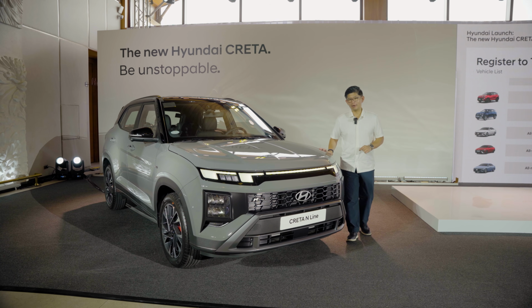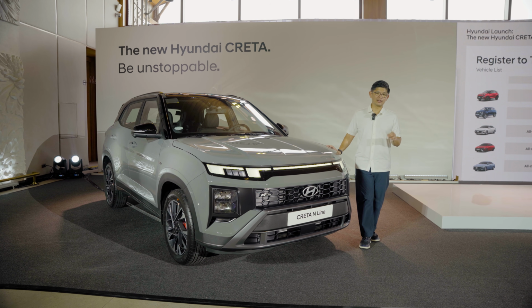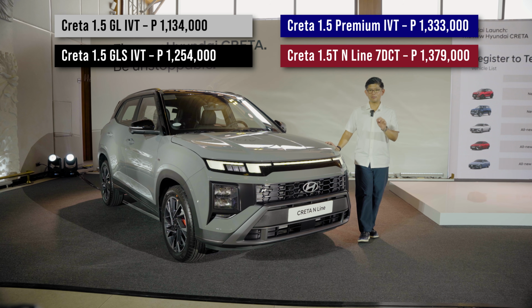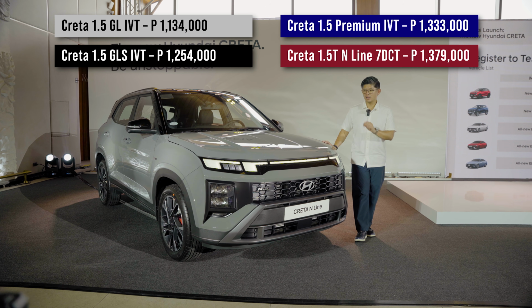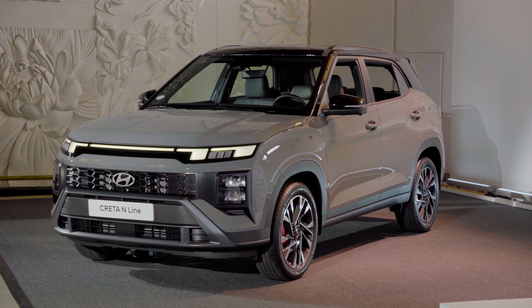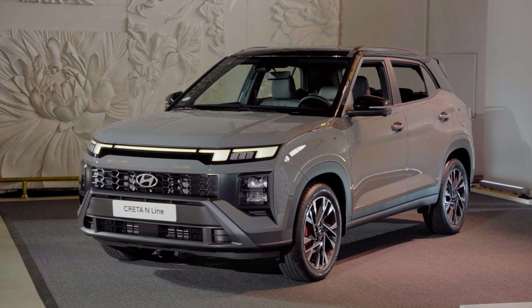So, are you curious about the new Hyundai Creta? Well, you can check it out at any of the authorized Hyundai dealerships nationwide. And when it comes to pricing, this one starts at a smidget below 1.140 million and goes up to below 1.4 million pesos. So with that in mind, this is one safe, solid, and of course now more enthusiastic compact crossover that's definitely worth your peso.